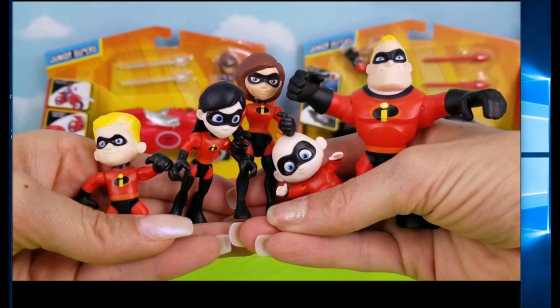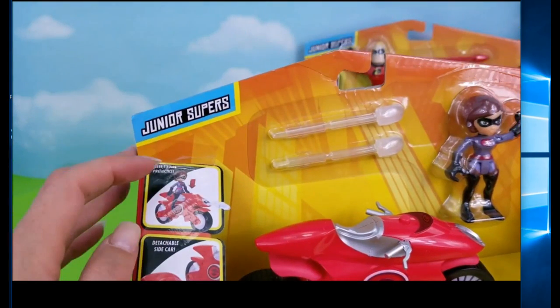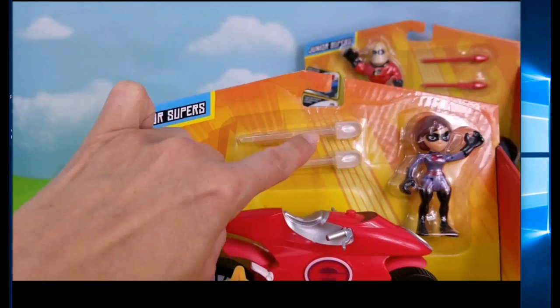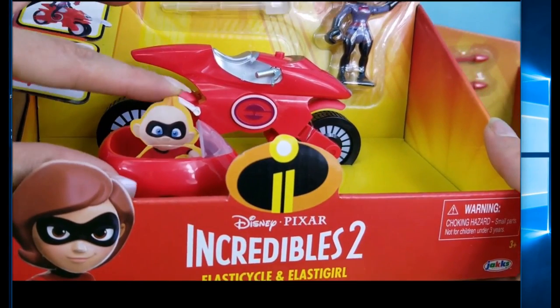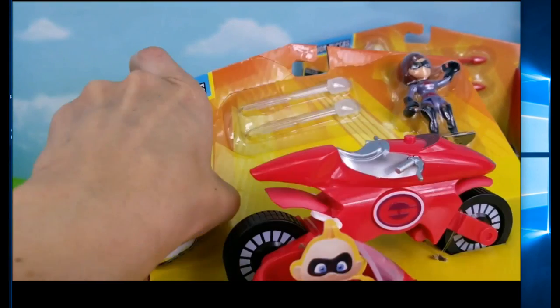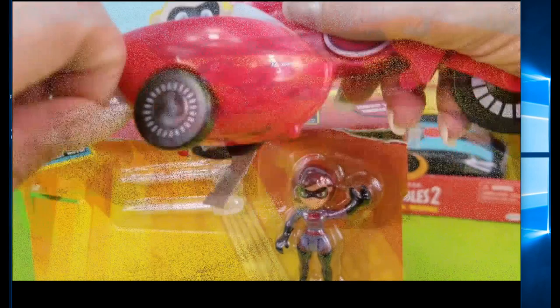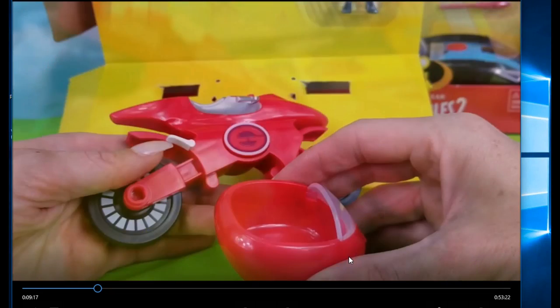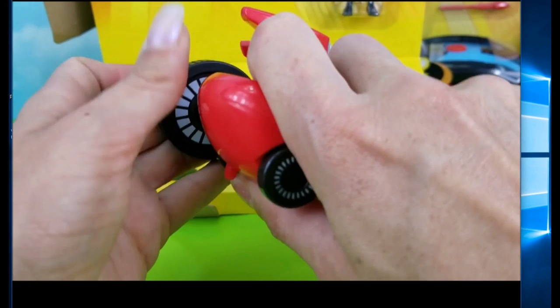Now that we're all done opening up the family, we're going to get to the Elasticycle and the Incredible. This Junior Supers press-to-fire projectile shoots these darts out, and it has a detachable little sidecar. And look, little baby Jack-Jack can go inside there. This is so cool. And we get another figurine, the Elastigirl. Pull these down. Pull this up and around. Undo these in the back. We're getting close. Just pop this guy out. Little baby Jack-Jack out. Oh, so neat. This goes right inside here. And it's a little sidecar.